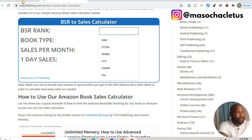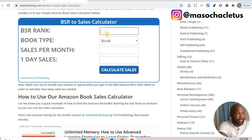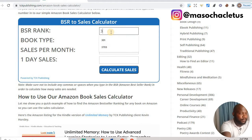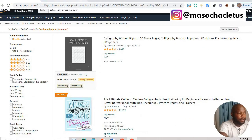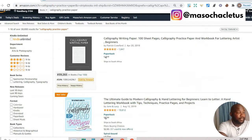So I will search this on the BSR to sales calculator, which is from tckpublishing.com. Head over to tckpublishing.com to find this calculator. You can play around with it. I think this is actually the closest calculator that I use. It's not accurate, but it is the closest. I'll take a look at the first one, 39,265. First, I want to see how many sales per day. Okay, we got 8 sales per day, and it is selling 114 sales every month. You can see that this calligraphy niche is something that you should dive into, especially during this Q4.